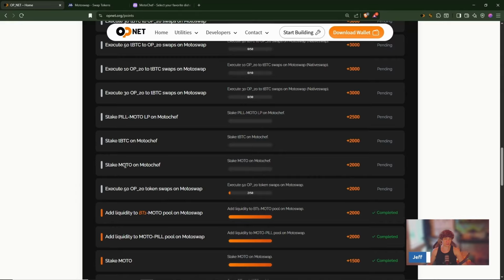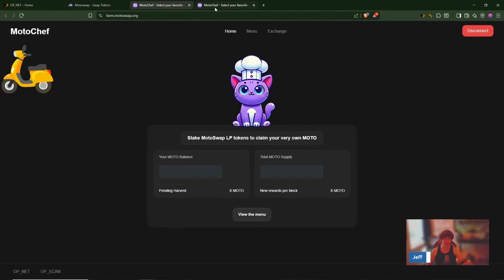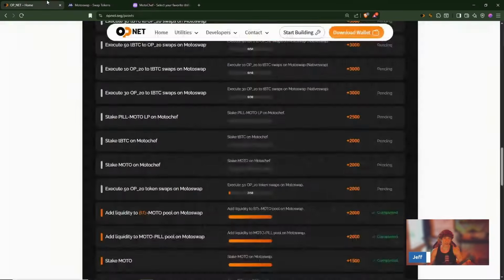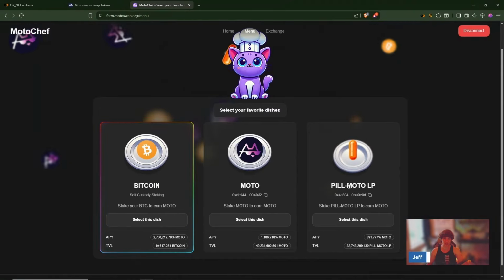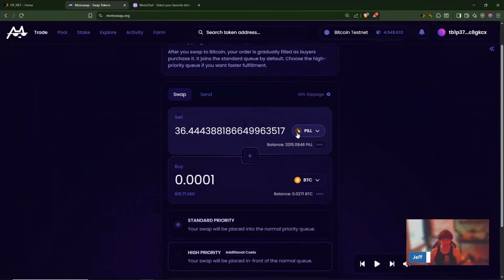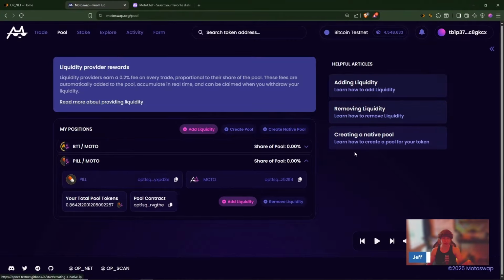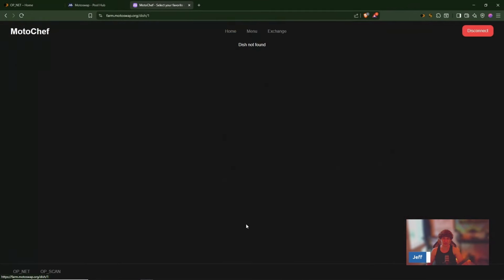So let's stake some Moto on Motochef, right? So how to get to Motochef, we want to go here to farm, right? And you go to farm, and that will take you to the Motochef page. And you can stake your Motoswap liquidity pool tokens to claim your very own Moto. So we can view the menu, select your favorite dish, and what do we want? We want to stake Moto on Motochef. So right here, you have Bitcoin, Moto, and your Pill Moto liquidity pool token that we created right here. So your Pill Moto, looking good. That's your liquidity pool token amount, and you will need that for this. So stake Moto on Motochef. Let's do that one first.